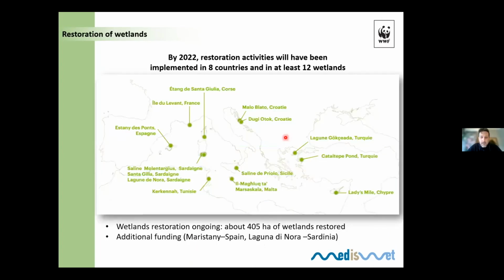And last, regarding the island wetlands of the Mediterranean, the last pillar is the promotion of restoration throughout the islands of the Mediterranean. One of the objectives was to have restoration activities started and implemented in at least 12 wetlands of the Mediterranean. And right now, works have started in all of these areas, and until the end of 2022, most of them will have been restored.